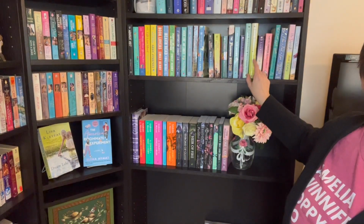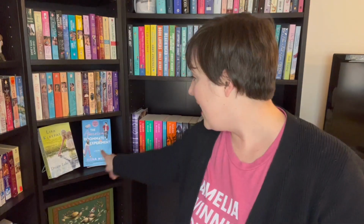Okay, so I'm really loving this. Here's now where my Julie Garwood was, and now it's what I'm featuring, what I'm currently reading. And look, now I have a Dream Lake here, because I am currently reading Dream Lake, but I can also have it right here. And I have The American Roommate Experiment, which I'm reading and really enjoying. So you can also see my TV, please ignore.